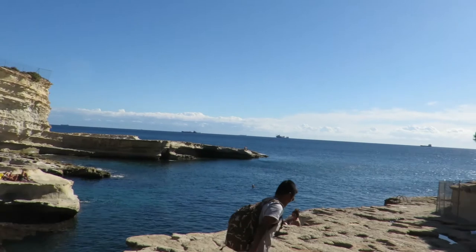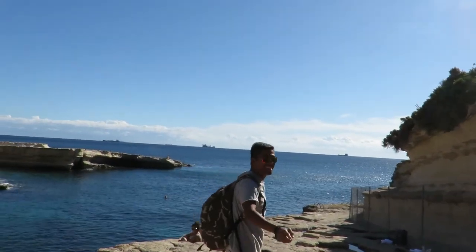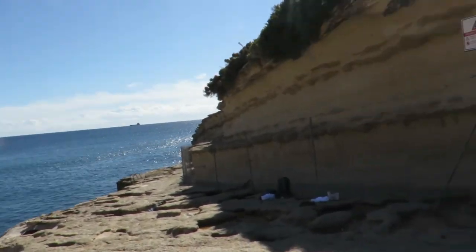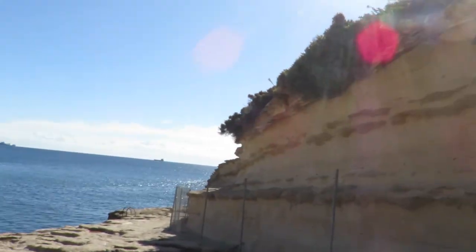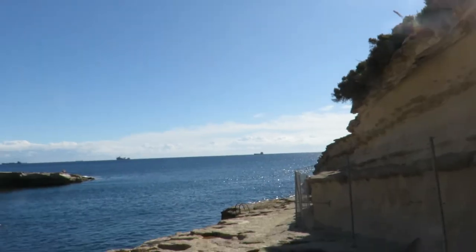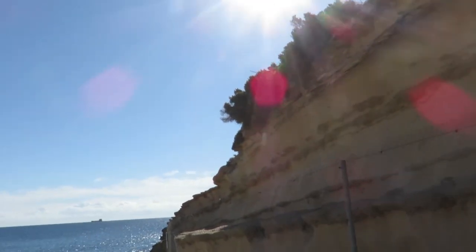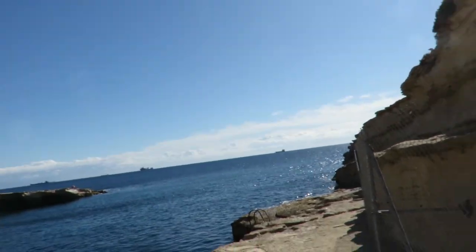No. It's black and white. That jumps. Maybe. No. Let me show here. Boom. Let me show you from this angle what it looks like.